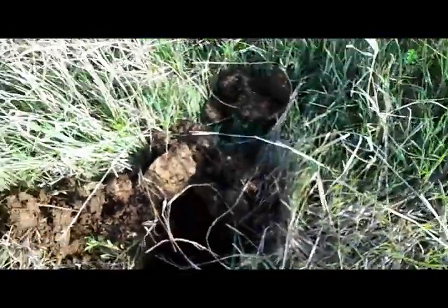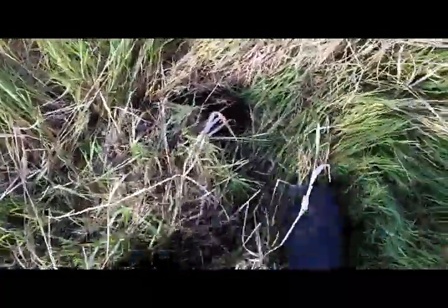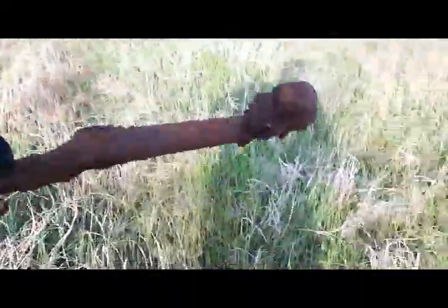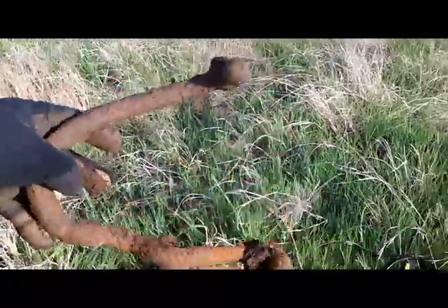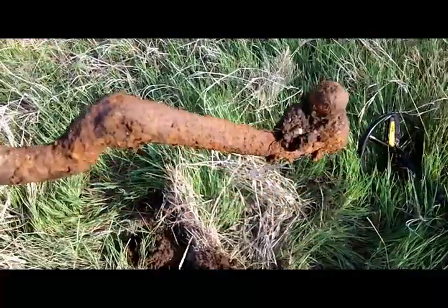Bummer. Moving on. Large iron object. Let's see what we get. Oh, it's moving. I think I hit it. Oh, it's moving. Yep, there it is. What is this? I would say that's bent out of shape a little bit, huh? Interesting. It looks like, well, maybe it's not bent out of shape.